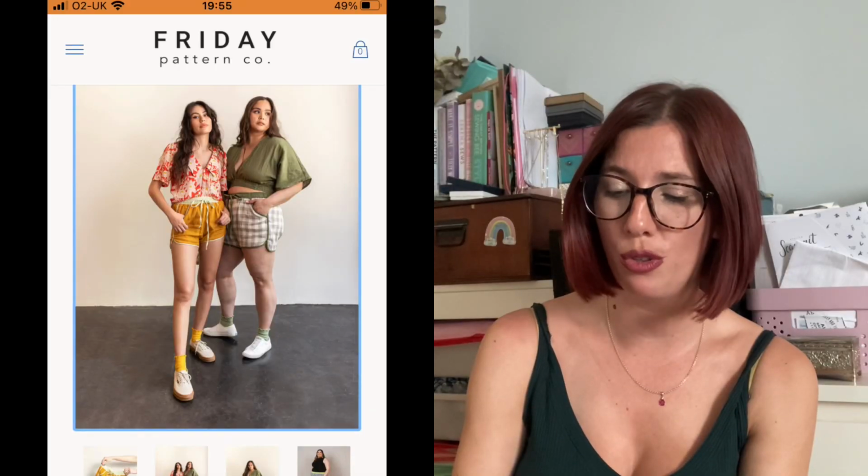So the next thing I wanted to share with you, you've probably seen them already, but I just thought I'd mention them just in case anybody hasn't seen them. There's been lots and lots of talk about these over on Instagram, but there are 2 free patterns. The first one is a free shorts pattern by Friday Pattern Company. On their website there's the option to get the pattern for free, or you can donate any amount that you want to. It's really kind that they've released this free pattern. It's a shorts pattern called the Friday Sports Shorts.